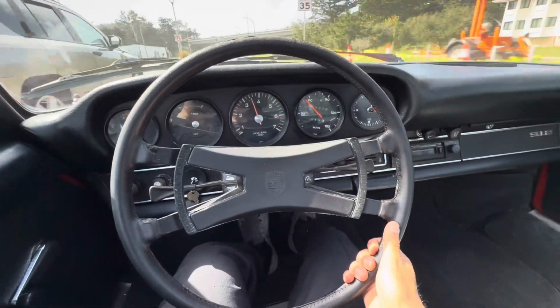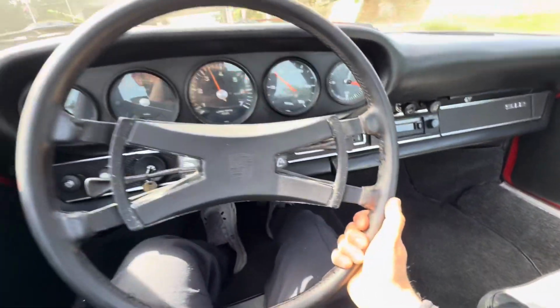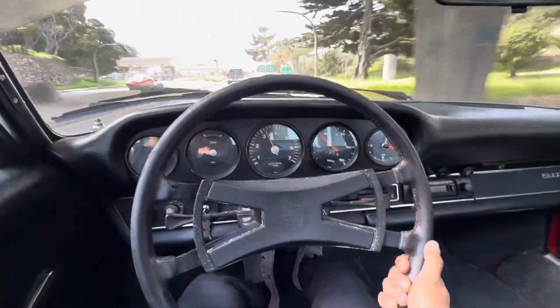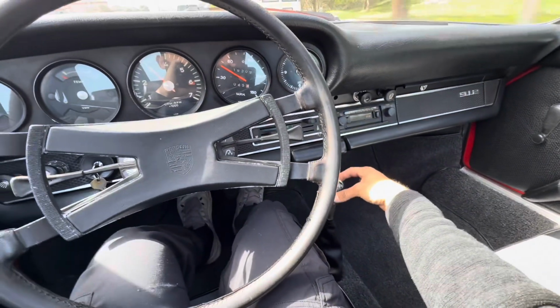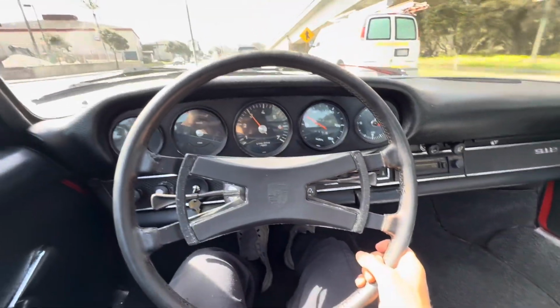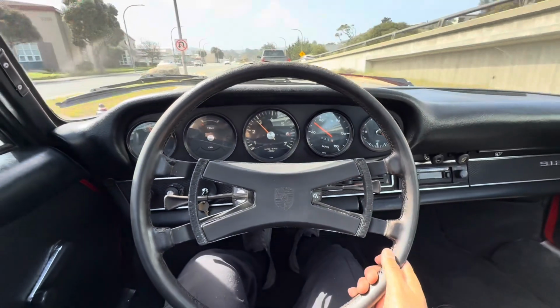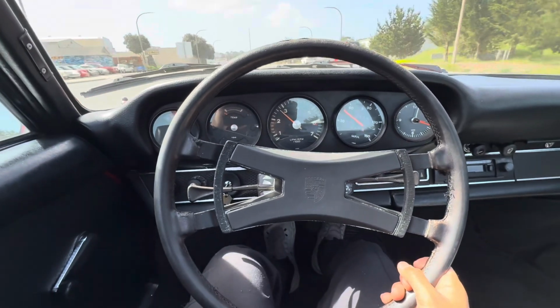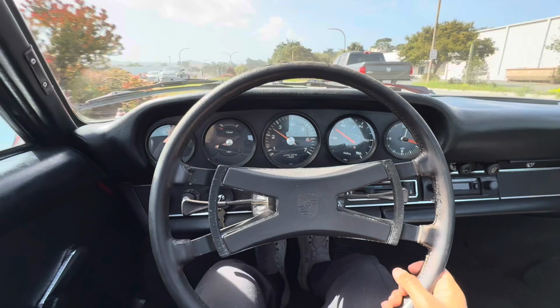What's making that little rattle is the shifter. It's just hitting the metal. There's a little bushing you can replace and make that real stiff, but it's a little worn out inside, so it's just moving a little bit more than it should here. But it shifts well through all 5 gears. Our gauges, for the most part, seem to be working. And the brakes feel good.